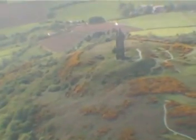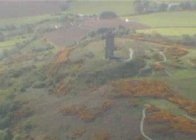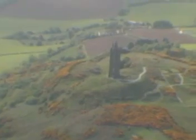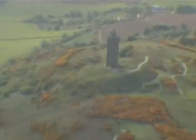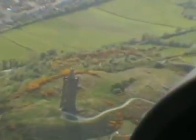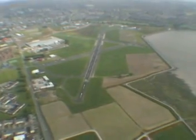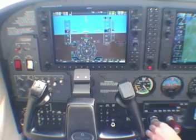This is a great aerial shot here of Scrabo Tower, although it's not terribly clear because you're videoing through the windscreen of the aircraft, and it's quite a bright day, so you get a lot of reflections and so on, but still it's not a bad view. That's Newtownards airfield below us, where we took off from.